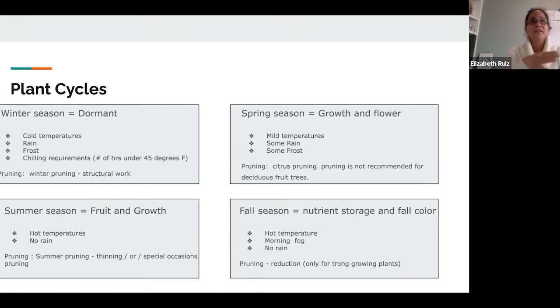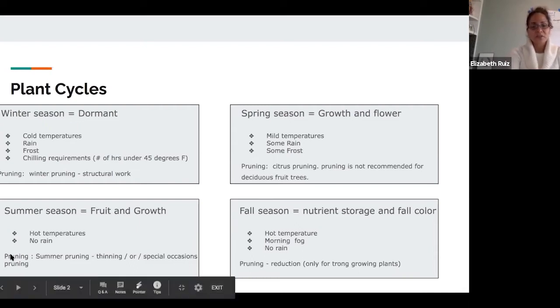In winter with the rain, the disease will get into the wounds and get in the tree. I don't want to do pruning at that time. For example, fire blight or cankers, any of those cankers: if you see your tree oozing a lot of sap and getting dark, nasty, sappy points, I don't usually do winter pruning on those trees. I do the special occasion pruning.